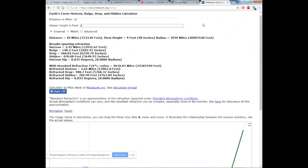So for the second part, when I take the camera down to the sands, and I am still able to see the boat in the distance, the refracted hidden should be 396 feet, the hidden should be 470 feet, and the drop should be 560 feet.